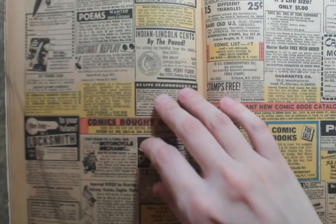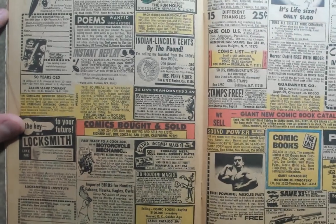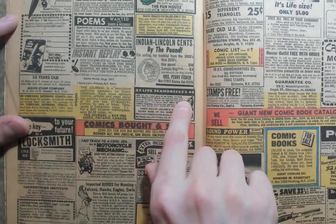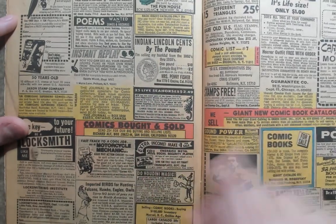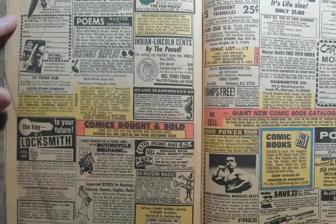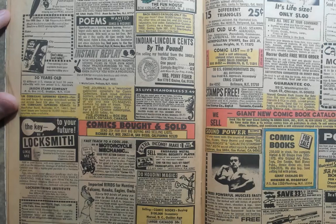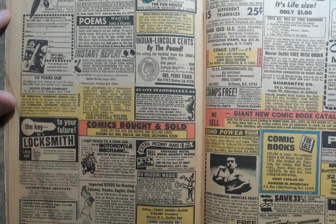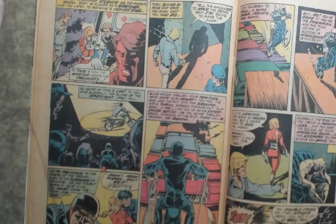Have you seen any ads for baby alligators? Not in this one, but we will see some when we get to the 1960s stuff. There is an ad here for 25 live seahorses. Guaranteed live delivery. Yeah, there's some ads where you can mail order monkeys as well. And baby raccoons and stuff like that. But we'll get to those once we get to the 60s.